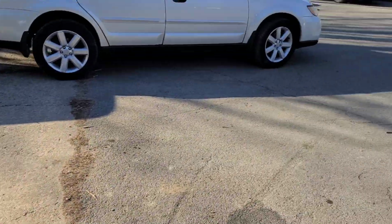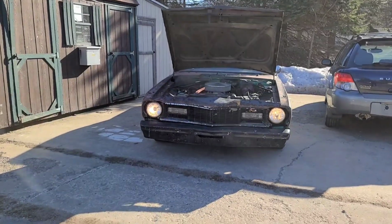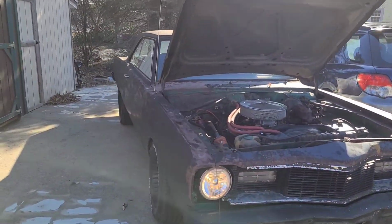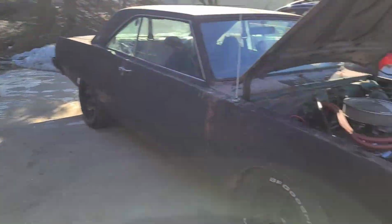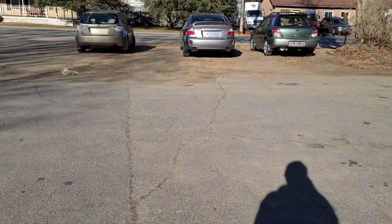It's got Diplomat heads and a couple other small things, but we're yanking that out to put the 360 in it. Hopefully in the next month or two. I'll probably drive this until we have that 360 completely ready. This has a mechanical fuel pump, and a couple other things we need to switch over to make it so I can run that Magnum motor.